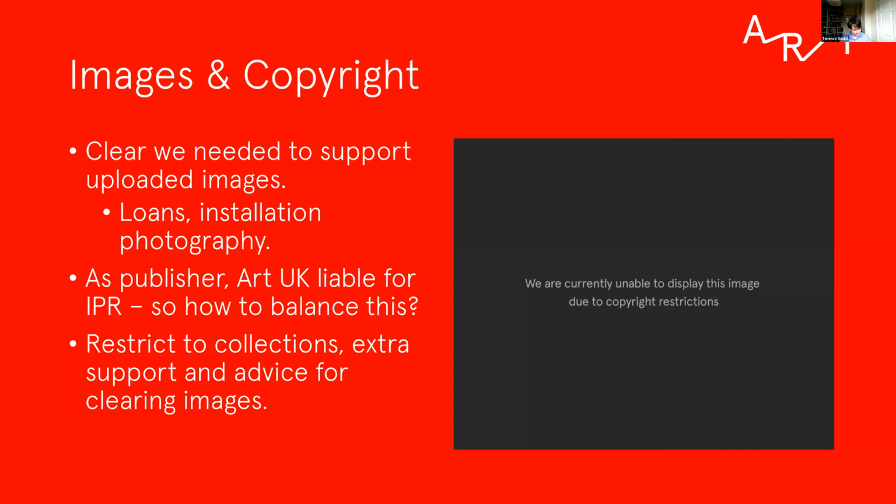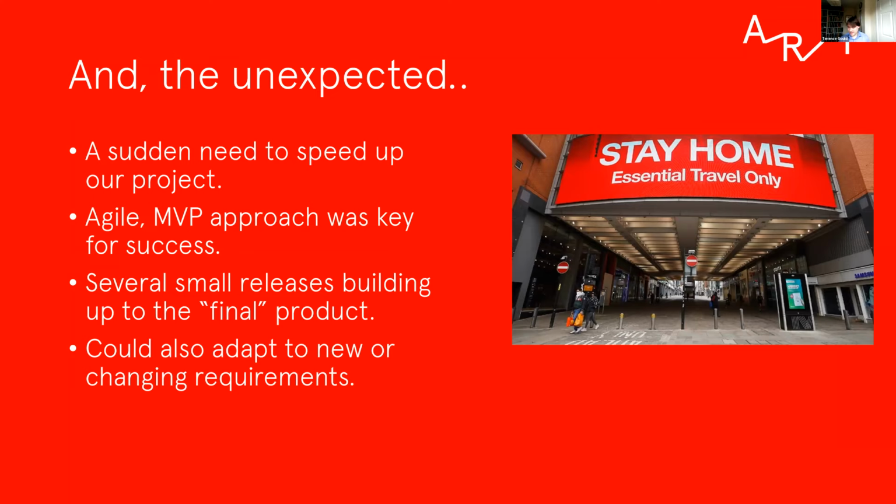And of course, the unexpected. As a project manager, you are taught to be aware of unexpected things that may crop up. The coronavirus pandemic, national lockdown, and everyone switching to remote working in the space of a week was not something I had prepared for, I will admit.